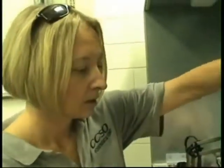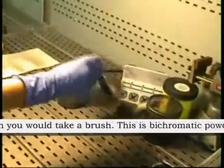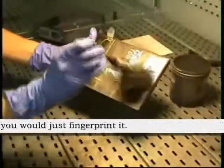Okay. And then you would take a brush. This is bichromatic powder. It's a carbonate powder. We use bichromatic technically because it's got silver flecks in it, which makes it easier to see. But as you can see on the black surface, it's still difficult to see, so you could use fluorescent. And that enhances it just with a different color. And you would just fingerprint it. And then you could get into using the ALS and photography, and there's a lot you can do with it.